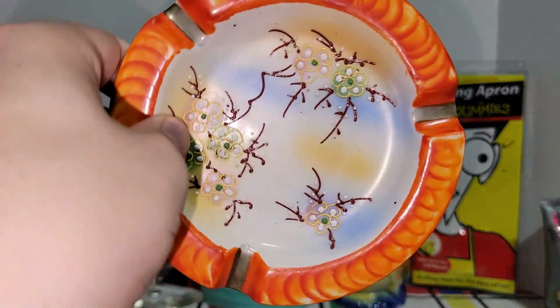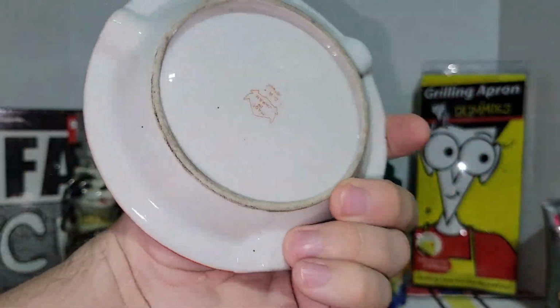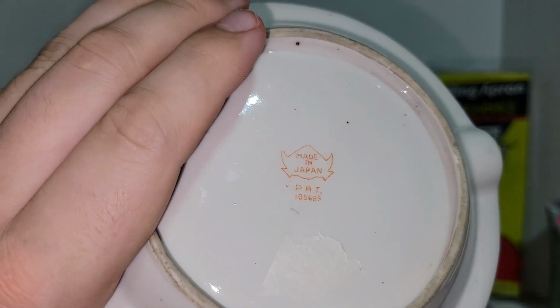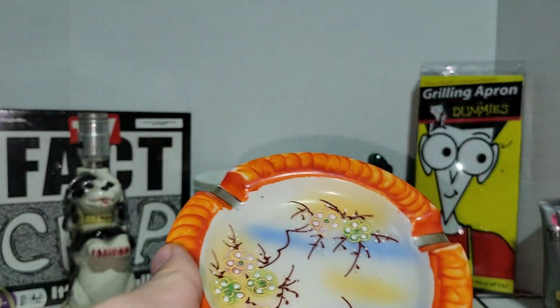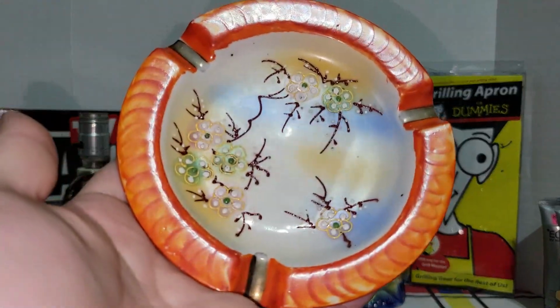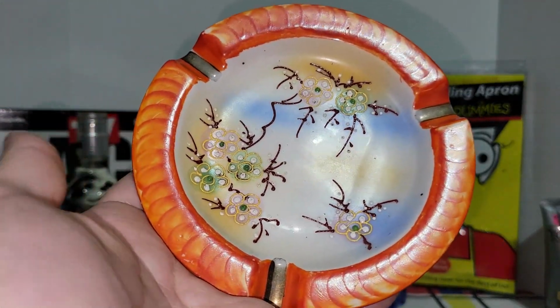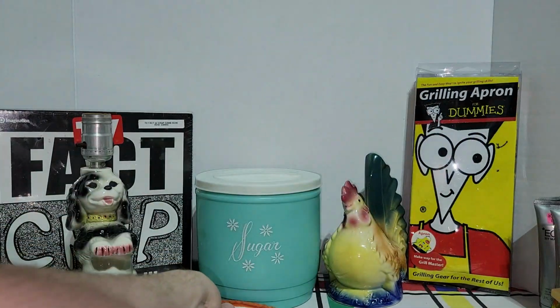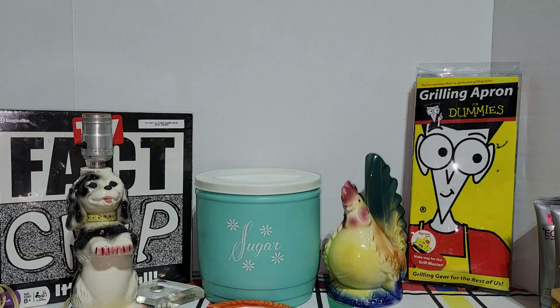I also got this ashtray, hand painted. It says Made in Japan, PAT. So I thought that was really cool, and I know somebody would probably really like to have that. So this may have already been sold by the time this video goes up. I just didn't have a lot of stuff to offer for the live sale, so I had to film the videos after I sold the stuff.